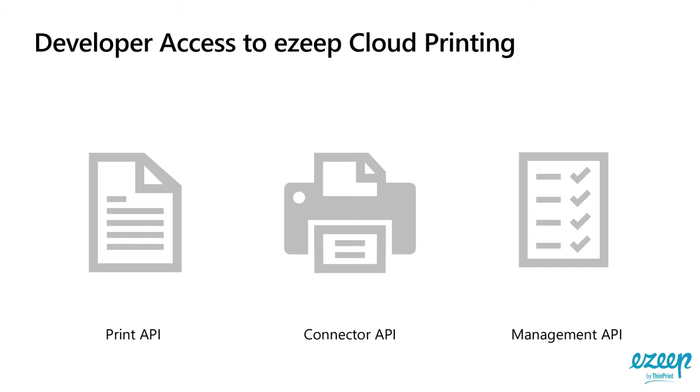You can use an API to see how much printing is going on. You will be able to use an API to see which printers are on or not on. You will be able to use the API to onboard and offboard your people and set permissions.